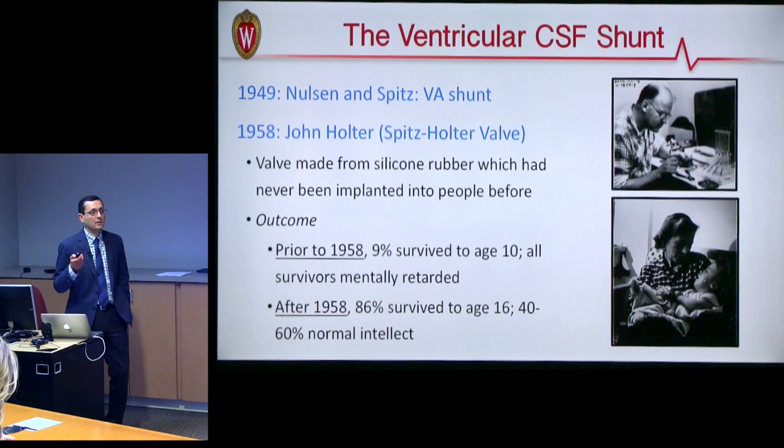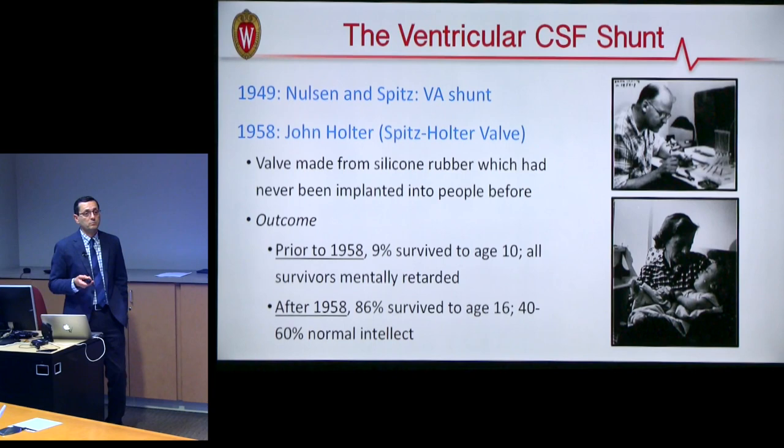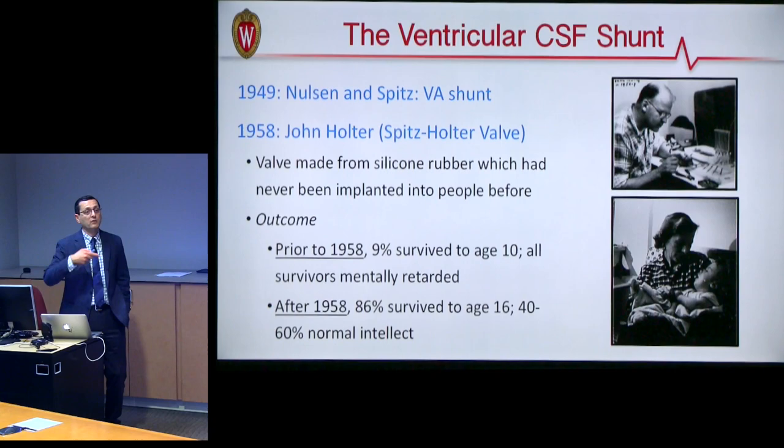Now, not everybody is a machinist and can go into his garage, and he made it in his garage, and do that kind of stuff. But everybody's an advocate, and everybody knows how to push scientists and surgeons to do research, to fund the research, to promote it. This was made out of silicone rubber. That was the first time ever that silicone rubber was implanted in the human body. Before then, it was only used on airplanes. So this is how big of a leap that valve was.